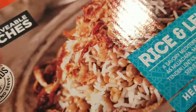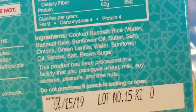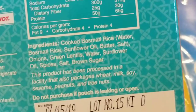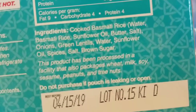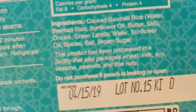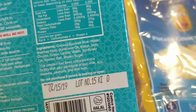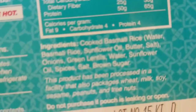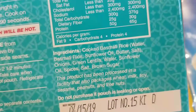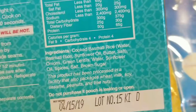That looks really good. And if I could recreate it, because literally when you look at the ingredients, there's barely any ingredients. Basmati rice, which it says they made it with water, basmati rice, sunflower oil or butter, salt. Then you got onions, green lentils, water, sunflower oil, spices, salt, and some brown sugar. Weird adding the brown sugar, probably for the caramelized onions to give them some sweetness, but that's the ingredient list. I mean, there's no chemicals, no crazy words that you can't pronounce.